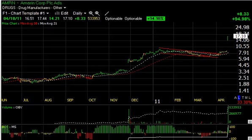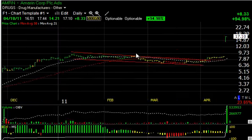Still a lot of good-looking charts on the long side. The market has been struggling, but we've managed to cull out some of the top ones. And today, a stock we've been watching for weeks and noted last week that it broke out of this declining channel and flagged for a few days.